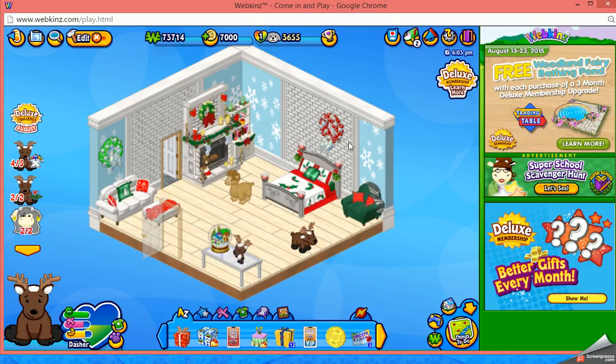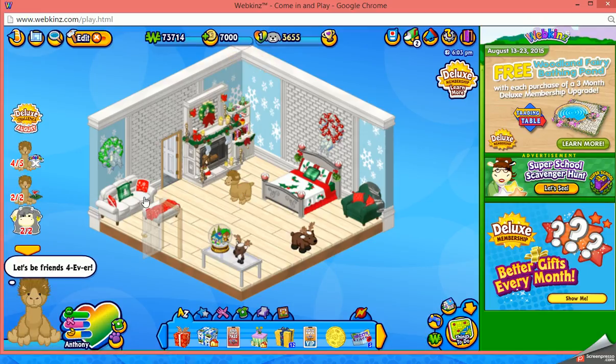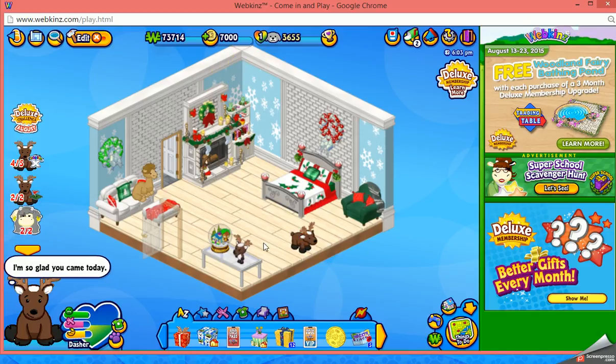It's so Christmassy, and I love it. So here is Anthony. He was helping me build. Yes, we're best friends forever. But yeah, here is Dasher's room. As you can see, there's a little reindeer bobblehead here, which actually works. Webkinz definitely fixed a lot of the things from the glitching that were up in the update.